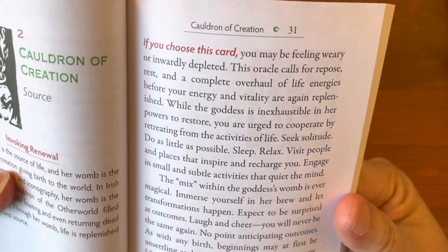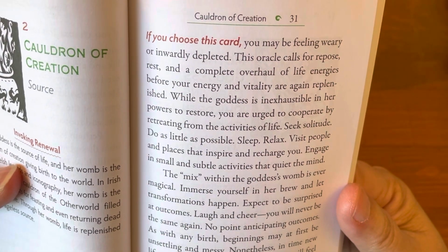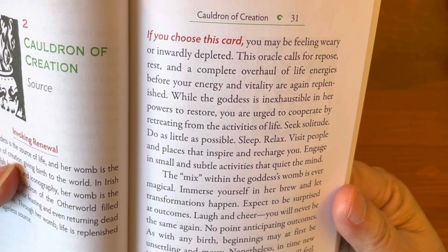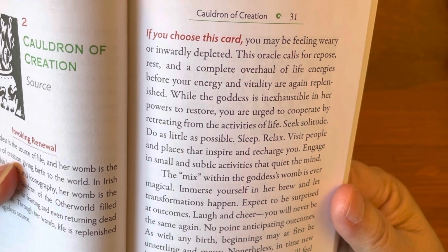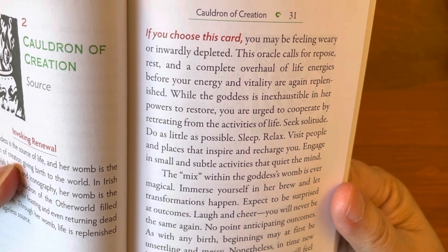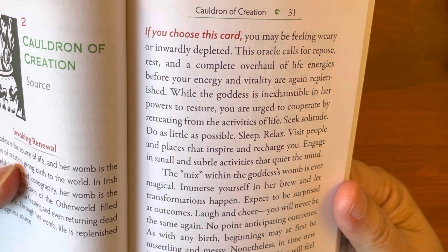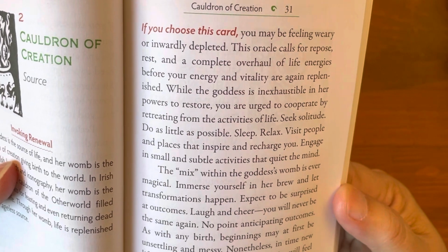If you choose this card, you may be feeling weary or inwardly depleted. This oracle calls for repose, rest, and a complete overhaul of life energies before your energy and vitality are again replenished. While the goddess is inexhaustible in her powers to restore, you are urged to cooperate by retreating from the activities of life. Seek solitude. Do as little as possible. Sleep. Relax. Visit people and places that inspire and recharge you. Engage in small and subtle activities that quiet the mind.